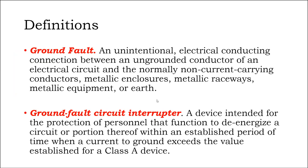Ground fault: an unintentional connection to ground between an ungrounded conductor, one of the supply conductors of the circuit, and a normally non-current-carrying conductor, piece of metal, metal raceway, or the earth. So when you have a fault between something that's energized and something that's de-energized, that's a ground fault. Then we have a ground fault circuit interrupter, a device for de-energizing a circuit within a period of time when the current to ground exceeds a certain value.